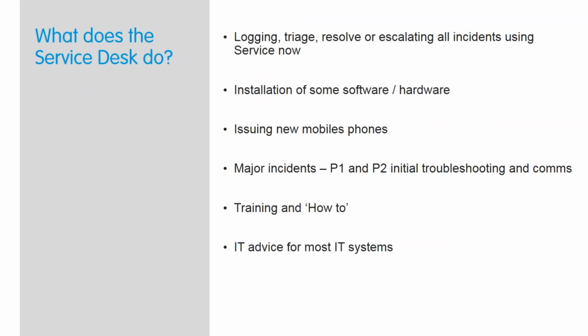So what does the service desk actually do? No real surprises here. It's logging, triaging, resolving and escalating all incidents using our service management tool, ServiceNow. We install some software and hardware, issue new mobile phones, and handle major incidents, P1s and P2s, so we'll do some initial troubleshooting and then escalate that to the relevant team and also provide the comms out to the business. We do some training and how-tos on various software and also some IT advice on most IT systems.